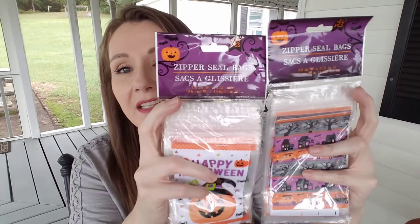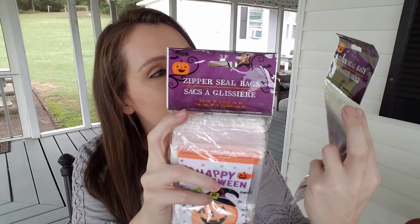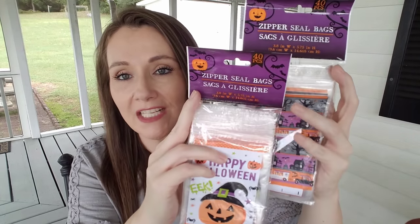And then I had to pick up several items for the girls, or basically Briley's lunchbox. I do lunch videos and I like to follow the trend of the season. With it being fall and Halloween, I needed some items to dress up the lunchboxes. So I picked up 2 of the bags. These are just the zipper seal bags, and each one of them has 40 in it.